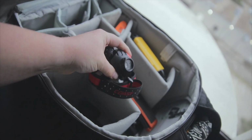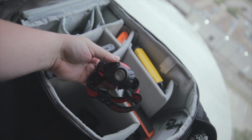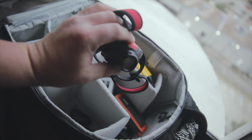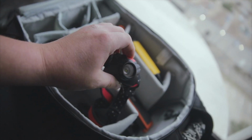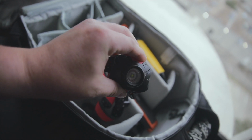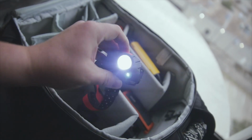Next thing I always like to carry is a headlamp. When you're trying to work at night, you don't want to wake up whoever you're rooming with, or whatever, and you don't have your cell phone with you. They're not crazy bright, so you're not going to cast a lot of light, but it's enough to get you around and to see what you need to see.